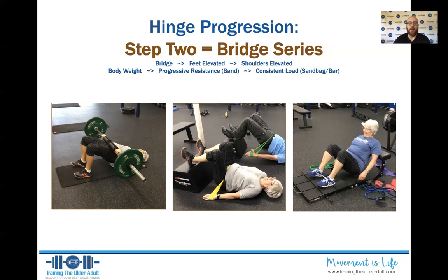The next step from that, we are going to elevate their feet. Now, with both of our clients here, they both have shoulder impingements. Jerry's got a separated AC joint, and Susan has a torn labrum. So extreme external rotation bothers her and Jerry, and full pronation kind of bothers them too.